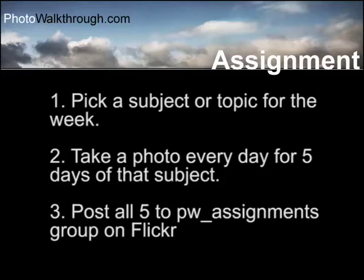Or walk down the street, take the same walk every day for 5 days and try and find 5 different worthwhile photos on the same walk. All sorts of different ideas of things that you could try. Pick a subject for yourself and be true to it for the whole week. Okay, right, that's the composition assignment for this week. Let's get on with today's tutorial.